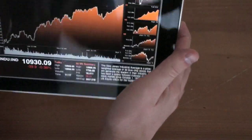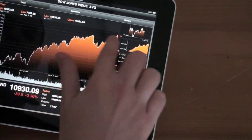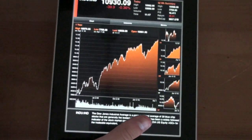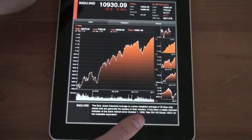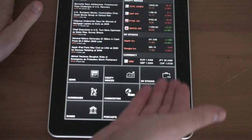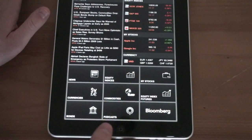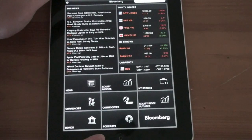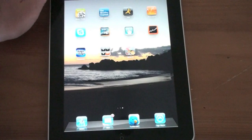You can rotate it and get some more stock information. If you hold your finger over it, at least on the other one, it pulls up more information. And this will work too with all of your individual stocks. So there's a lot of information to see here: my stocks, equities, commodities, currencies, bonds, podcast, even go right to Bloomberg. All right, so let's keep moving along with some of the apps.